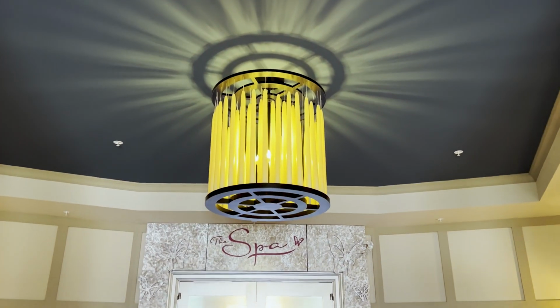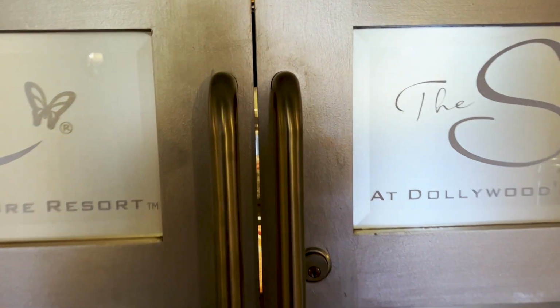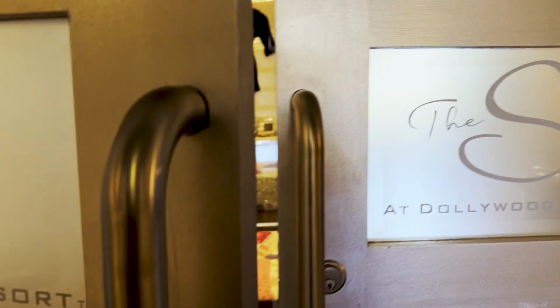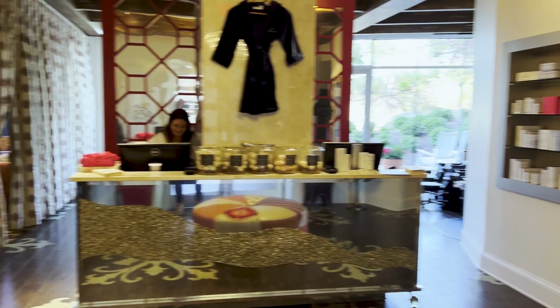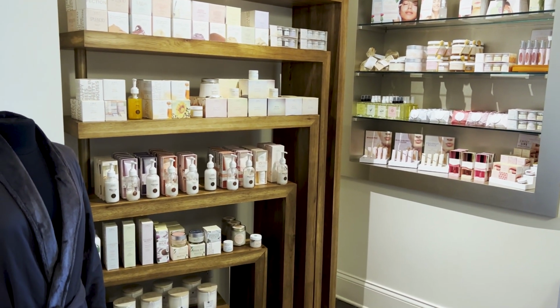Again, that's on level 1. I love the chandelier here. Wes and I actually had a chance to visit the spa. We had a relaxing foot massage. Let's go check it out. It is beautiful in this spa, but you can get all kinds of spa services in here, and also they do have all kinds of products as well.